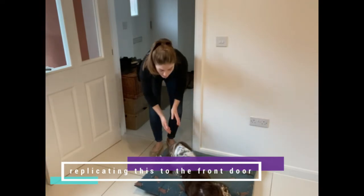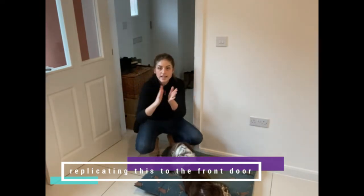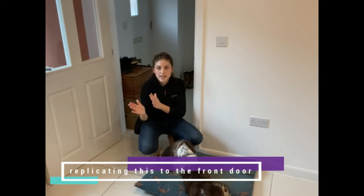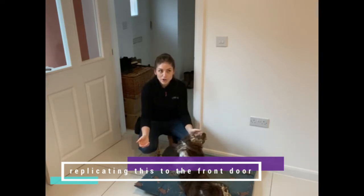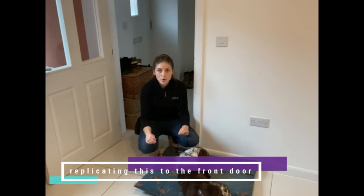Okay, so I'm going to open the door a bit further this time. So we can say hello, we've gone tick, I can open the door, tick, I can hold the door, tick, I can say hello, okay? So what we now need is the cue that is generally going to set all the dogs off. Okay guys, so we now have a dog that can go to their bed and lie down and wait there while you go and open the door and talk to an invisible person.